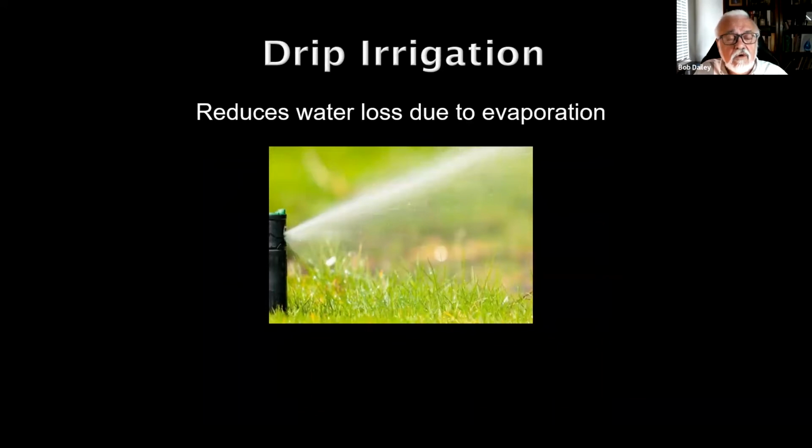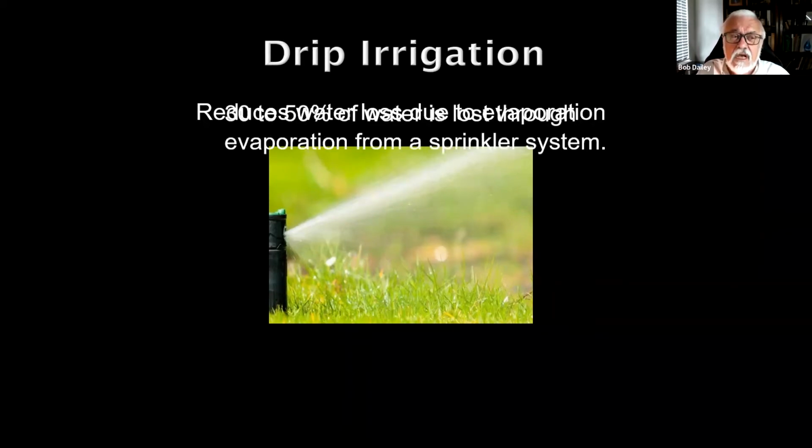One of the reasons we want to use drip irrigation is that it reduces water loss due to evaporation. Now we know that sprinklers lose about 30 to 50% of their water through evaporation, because you're spraying water into the air, especially if it's hot. That water is gone. It goes out into the atmosphere. And it might come down as rain, but it won't come down here. It might come down in the Gulf of Mexico or in North Texas or even Minnesota. So the amount of water that you use in drip irrigation can save considerable amounts of water. And why would we want that?